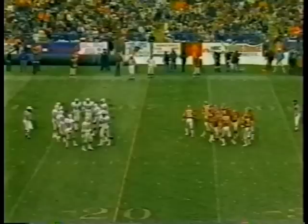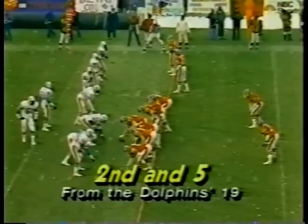Inside the 20-yard line, Miami's lead of three being threatened by this Bronco drive. Ninth play of the drive to start the second half.